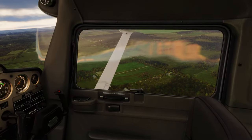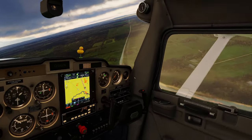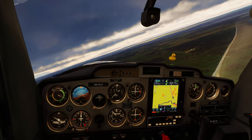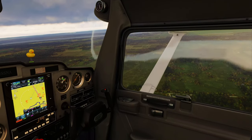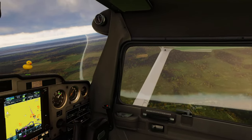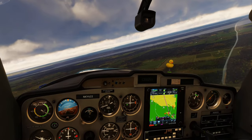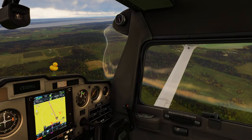Okay, I see it. I am missing it. Touch and go or full stop? Touch and go. I'm on the wrong side of the airport at the moment, trying to find it still. A little bad map, I'm over it. Oh, okay. Oh, there it is. Okay, I see it now. Okay, cool. I'm on the wrong side of the airport, though. So I'm going to enter this right downwind. Holy smokes, this wind. Yeah, it's just off my right wing right now.